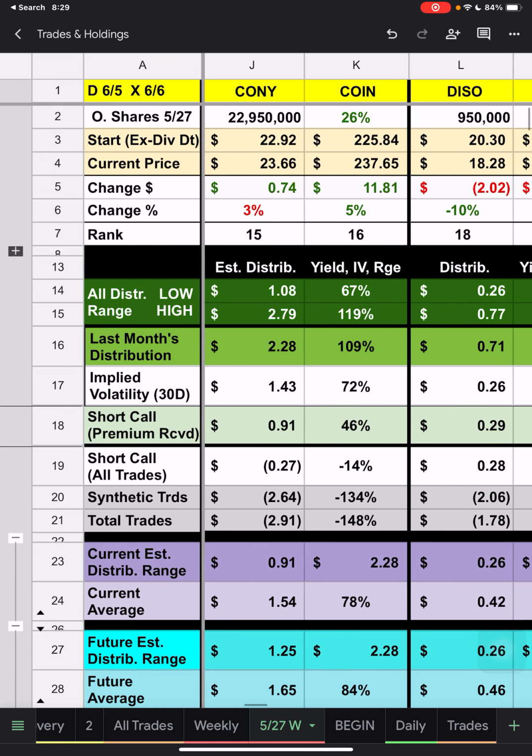If we look at CONY here, wow, CONY's outstanding shares have increased a lot also, by 26%. CONY has gone up 3%, while Coin has gone up 5%. The historical distribution range is $1.08 to $2.79. Last month we were at $2.28. Currently, based on implied volatility, the distribution estimate is $1.43. The short call premium received so far is only 91 cents. So our future range estimates are $1.25 to $2.28, or an average of $1.65.